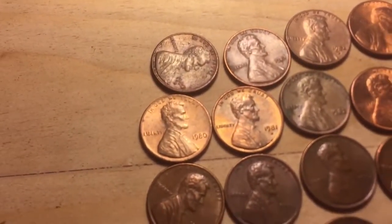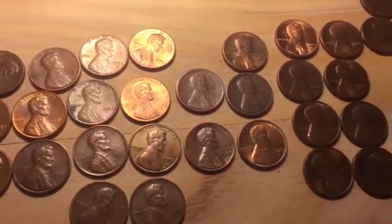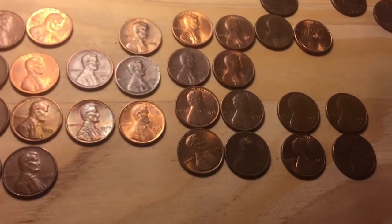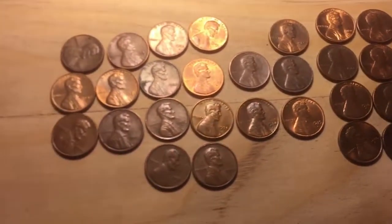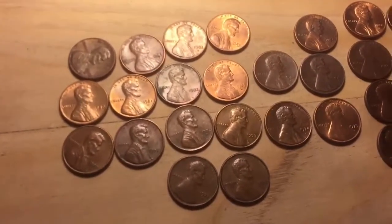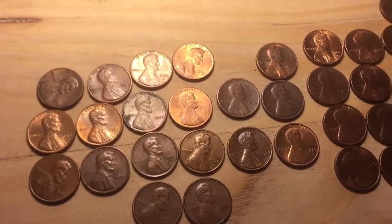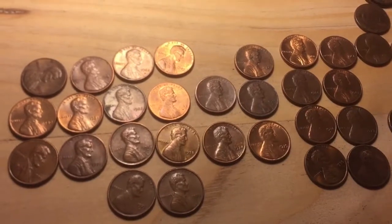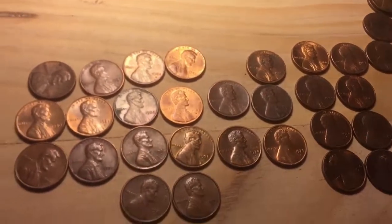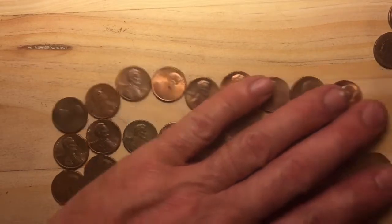Alright, here are the coins I collected out of that bunch. These are 80s and 70s. Make my first coin collection, so I collect the coins I don't have. They're all either Philadelphia or Denver. Not a single San Francisco in 14 rolls. So I don't know if that's because I'm in Arizona or just because of the person that I handle these with. All right, so that's all those.